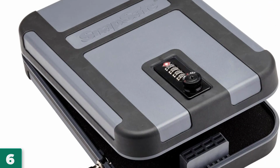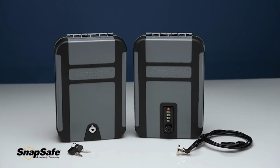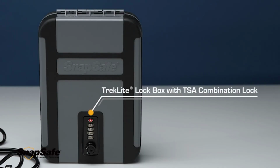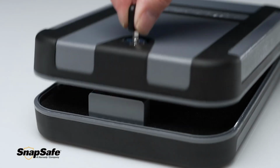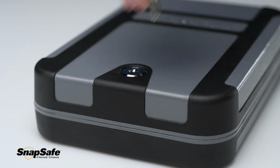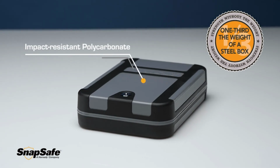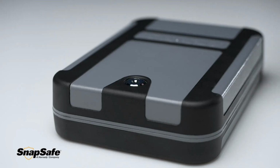Number 6. SnapSafe TrekLite Gun Safe Lockbox with TSA combination lock. SnapSafe TrekLite Lockbox: experience heavy-duty protection at 1/3 of the weight of steel. This lightweight and portable gun safe easily fits in your suitcase, drawer, or under a car seat to provide secure storage for handguns and other valuables at home, or when traveling.